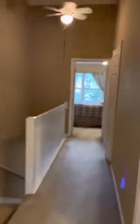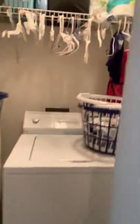Standard shower tub combo. All right. And then you have two side by side closets. Down the hallway, you have the laundry room.